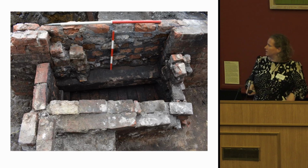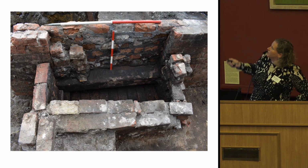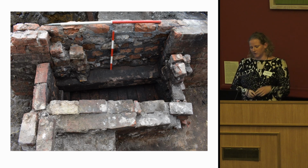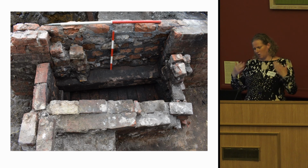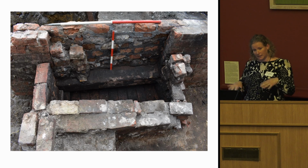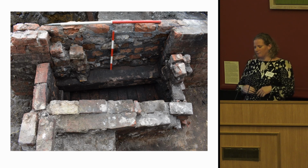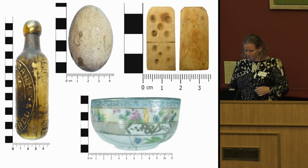So this is one of the windows in detail. You've got a light well here, down to the window. This is the actual windowsill from the window, and then the window's been blocked in. Documentary sources tell us about windows being blocked in courts quite forcibly to stop people from using the cellar spaces as domestic spaces. So that was probably part of that process around about 1900.